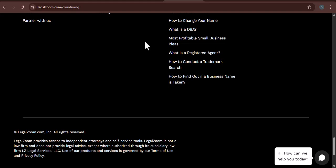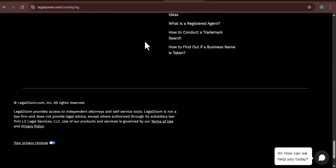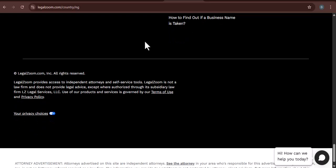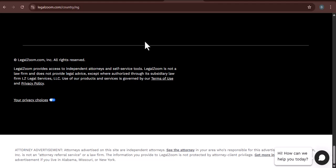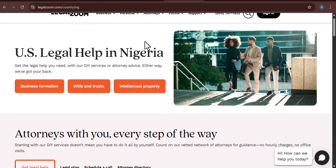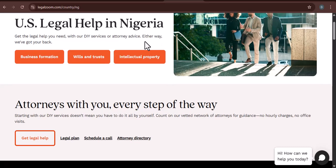Many of these alternative services will even handle the filing of the change of registered agent form with the state on your behalf, which can significantly simplify the transition. This is a huge convenience and often well worth the cost. Once you've chosen your new registered agent, the next critical phase is notifying the state. This is where the official change happens.